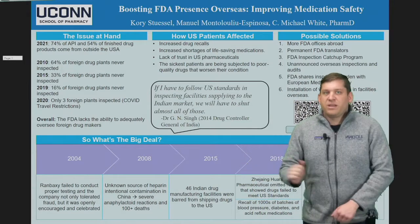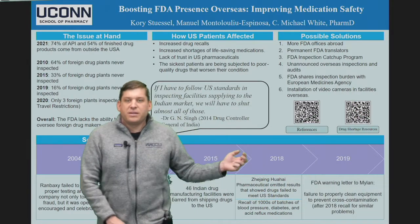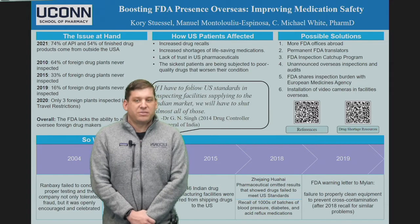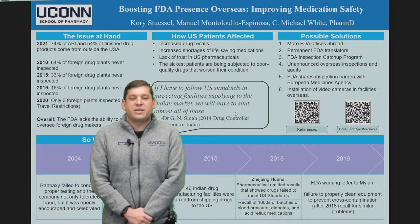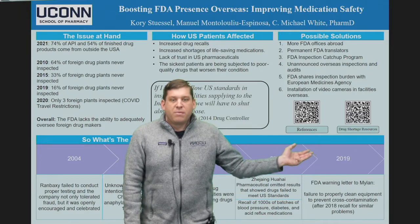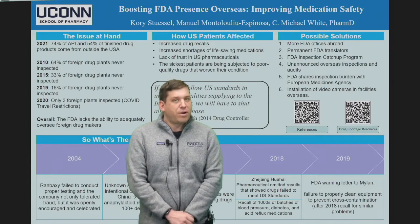In 2015, 46 Indian drug manufacturing facilities were barred from shipping drugs into the United States. In 2018, a Chinese pharmaceutical manufacturer omitted results that showed their product had failed to meet U.S. standards. Additionally, in 2018, thousands of foreign-made blood pressure, diabetes, and acid reflux medications were recalled. And then finally, in 2019, the FDA sent a warning letter to Mylan because they failed to properly clean equipment to prevent cross-contamination. This was after they had drug recalls in 2018 for a similar problem.